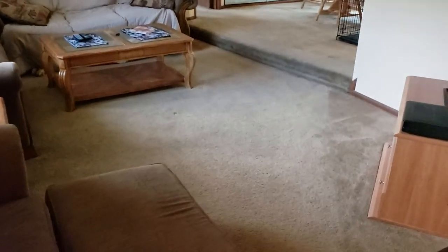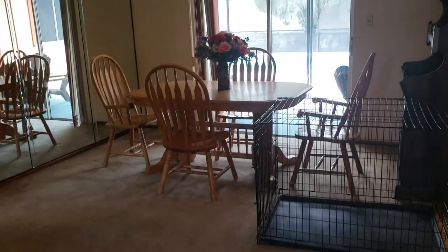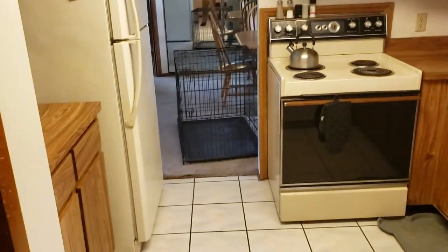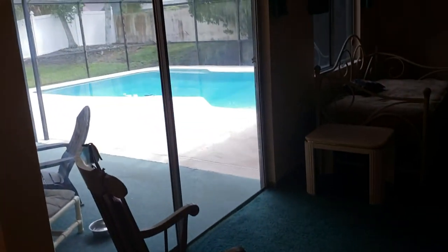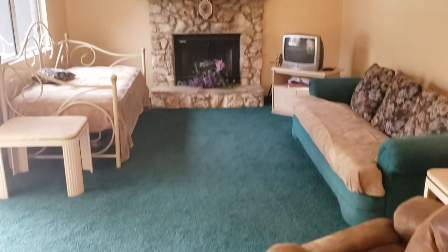Sunken living room and dining room leading right out into the pool deck area. And we'll go around to the kitchen, which leads into the dining room also. Of course, we have the overhead cabinets. Little second smaller dining room, breakfast nook area. We have living room number two. Again, we have sliding glass doors leading out into the pool area. Nice little fireplace for that one day a year that it gets cold in Florida.